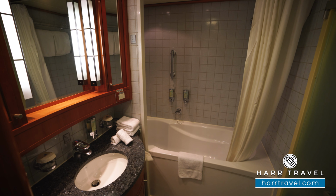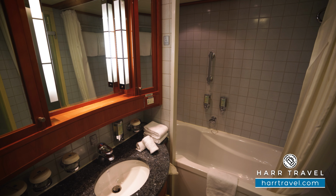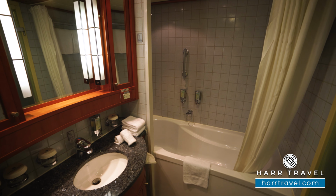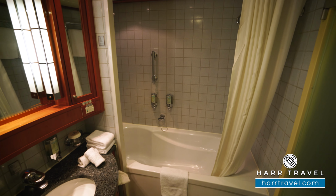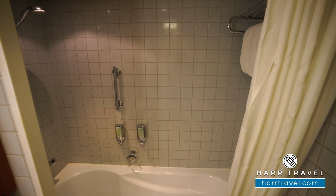You've got the water closet tucked just behind, and then you have a really nice large vanity here. Tons of storage underneath. These open up for storage as well. And then you're also going to find a plug for your razor. Now, you have a step-in shower tub combo.